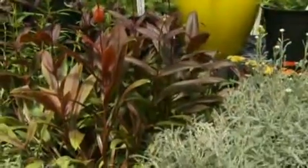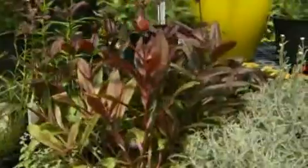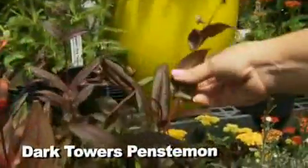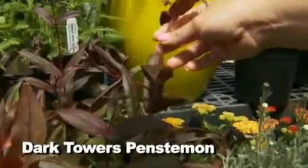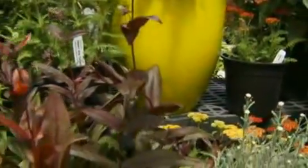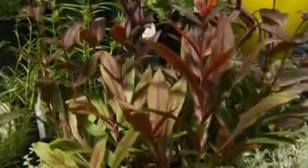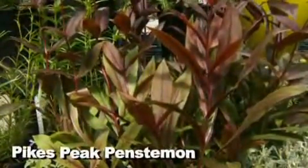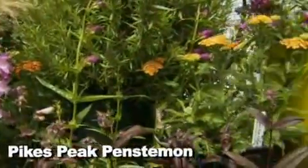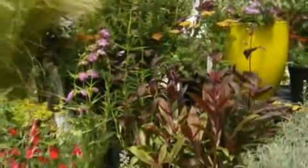The two favorite penstemons that we carry here at TLC for me are the dark towers. It's very similar to Husker's red, only it has the pink bloom. And next to it we have Pike's Peak, which is another great penstemon for Oklahoma. You've got the purple bloom here, and then on the dark towers you have the pink bloom. So those are my favorite penstemons here at TLC.